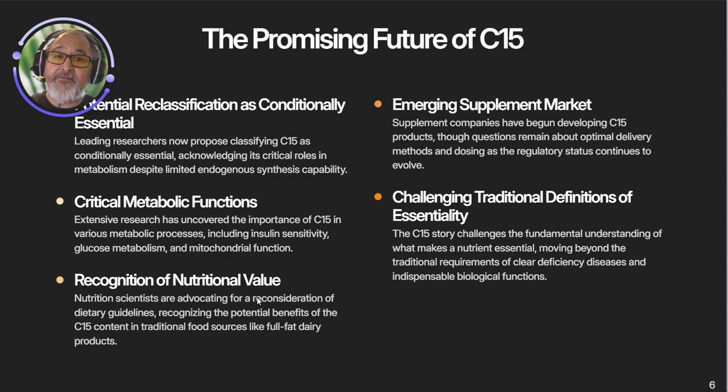Okay, it does have nutritional value, and of course, because the best source for this seems to be full-fat dairy, especially grass-fed butter, well, guess what? This is really good because we're changing our diets to include lots of good, healthy butter and fat. Okay, there's a big emerging supplement market on this. C15 is the first one out there advertising this one. Honestly, it's a little expensive, and I'd rather just eat grass-fed butter. But if you want to take a supplement, especially if you don't want to take the butter, you can go ahead and order the supplement. I've tried it. It's pretty good, but I'd rather eat full-fat butter, right?